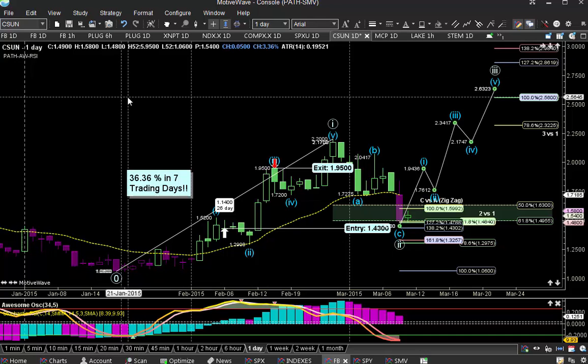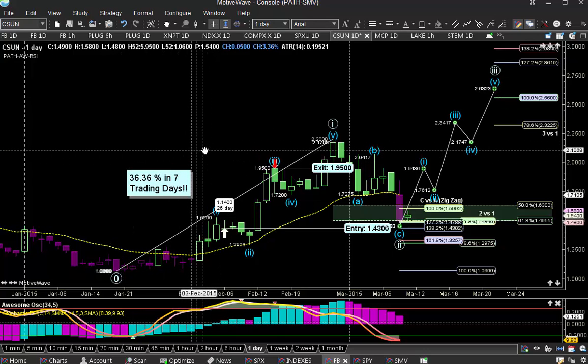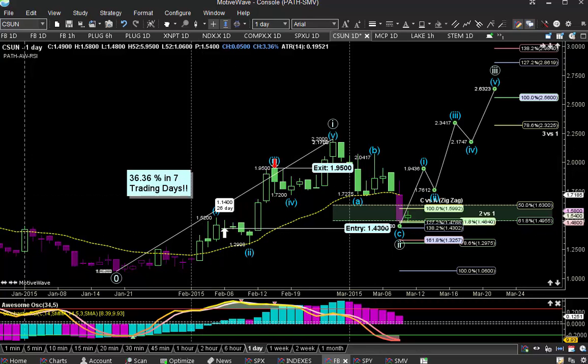Well, here's a stock that did real well for us. We did get up about 36% in about 7 trading days. This was CSUN, and I think we're seeing a completion of the ABC pattern here.